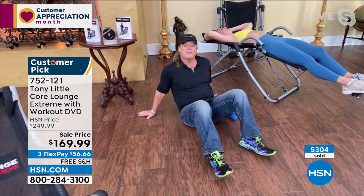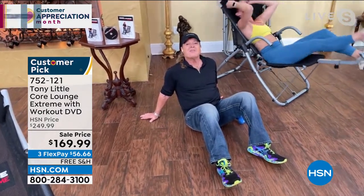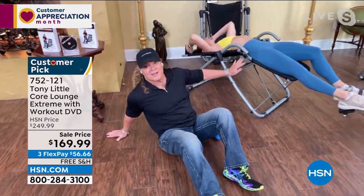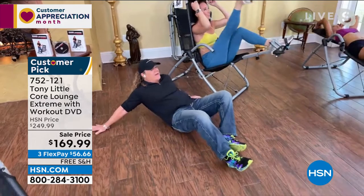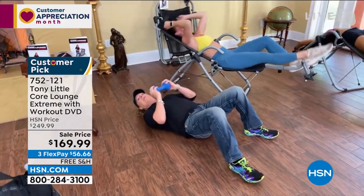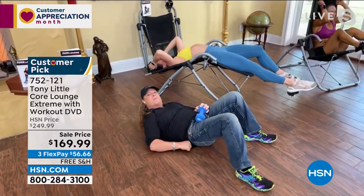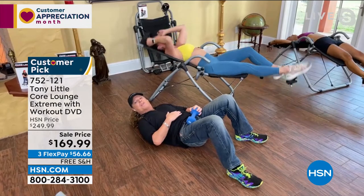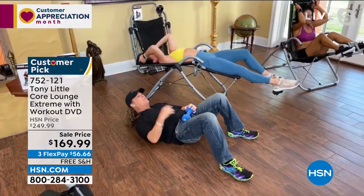If any piece of furniture ever meant something to somebody, this would be the first piece of furniture that changes your life. Again, when you look at that, and the idea of how many times I used to, as a bodybuilder, go like this with a weight, right? And I wasn't getting any range of motion on my back. I had to do hundreds and hundreds of crunches to get any type of muscular development. And at the same time, I'm pulling on my neck.